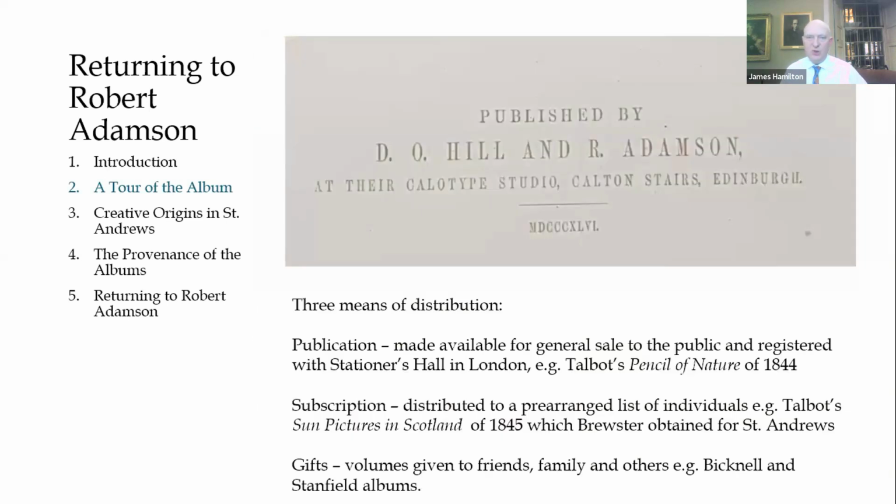Also, what remains a mystery is why this particular text appears at the bottom. Now, note it says, published by D.O. Hill and R. Adamson at their Calotype studio, Carlton Stairs, Edinburgh, 1846. Now, at this time, very roughly, there were three ways in which an album of this kind could make its way in the world. First of all, publication.